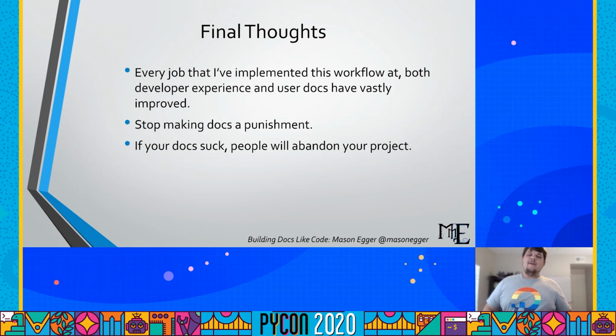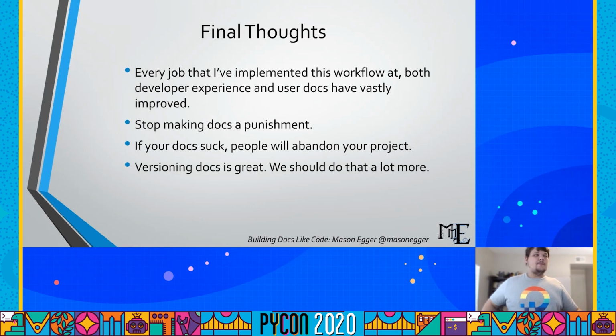If your docs suck, people will abandon your project. Plain and simple. There's no doubt about it. We live in a world of README engineering these days where I will test something out, and if it doesn't work almost immediately, I quit, and then I move forward and go on to the next thing. So if they are not good docs, people will go on to the next thing. And if you want people to use your project, the project with the best user experience will be the project that succeeds, not always the project with the better tech. We've seen that in the history of software engineering.